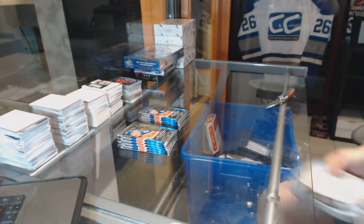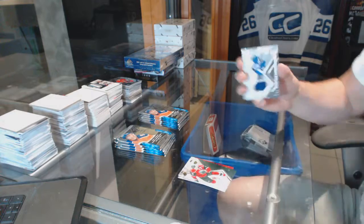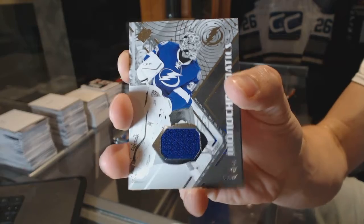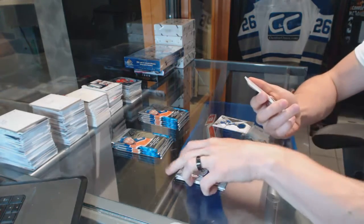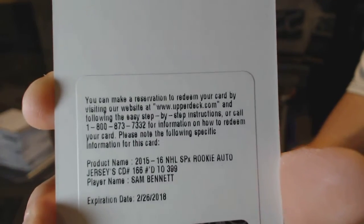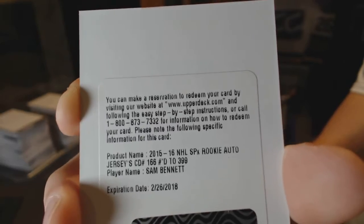All right, we've got a Monochromatics jersey for the Tampa Bay Lightning, Ben Bishop. Ben Bishop, Monochromatics jersey for the Lightning. We've got a redemption for a rookie jersey auto short print, numbered to 399 for the Calgary Flames, Sam Bennett. Rookie jersey auto numbered to 399 for the Calgary Flames, Sam Bennett.